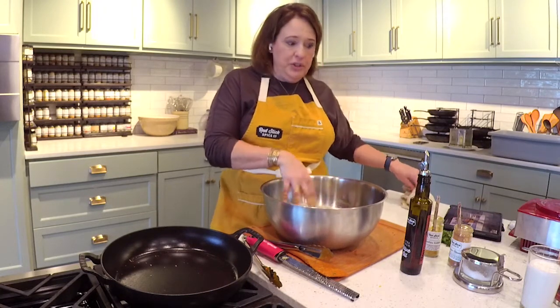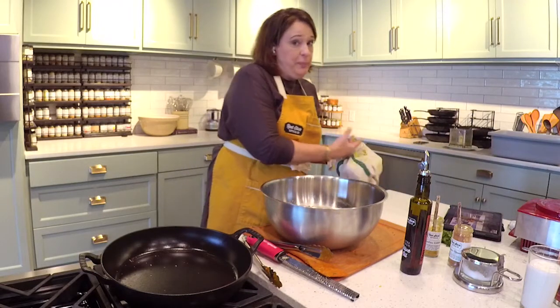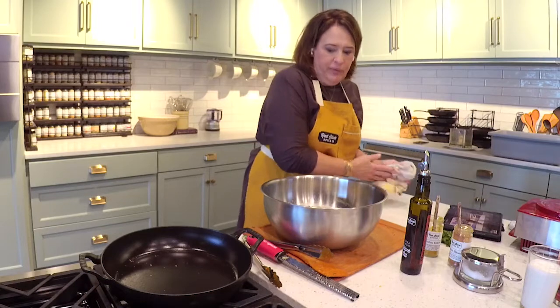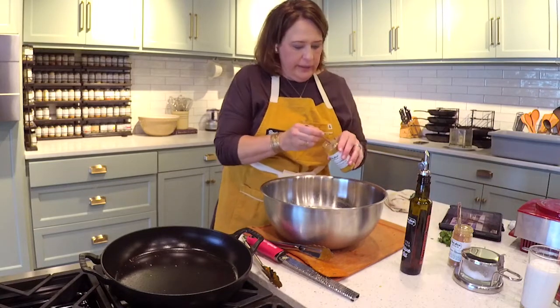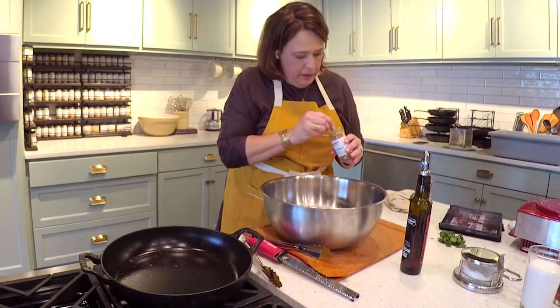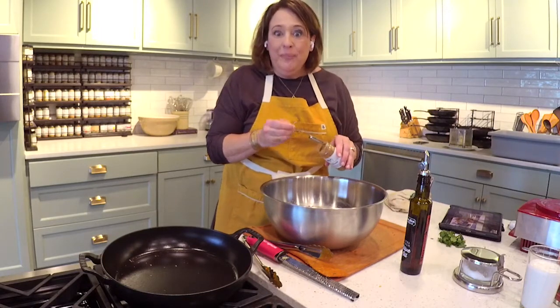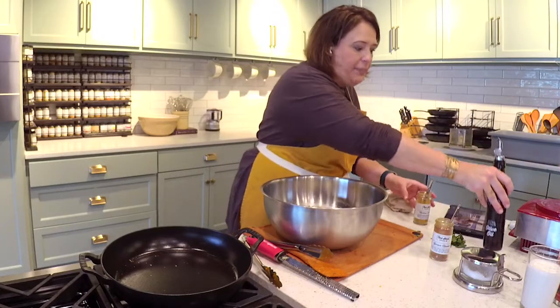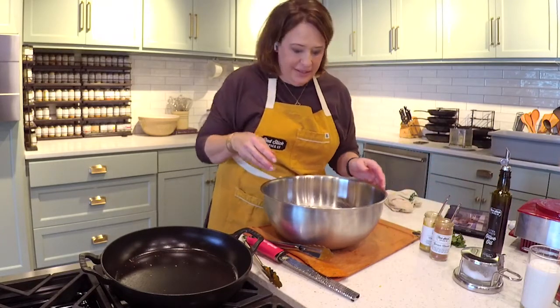So now what we want to do is get part of our spice blend in the meat mixture and part of it in the sauce. So let me get this moving quickly because it's really going to be like watching paint dry here in a second. Madras curry powder, garam masala, all good things happened when those two got together.